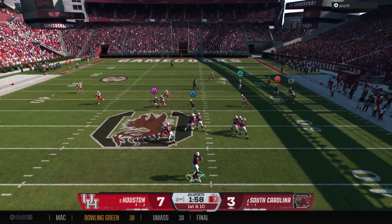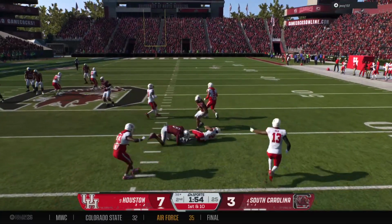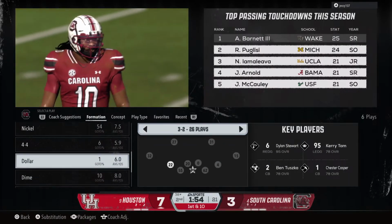Looking downfield on 1st down. Fires to the middle. Intercepted. Big play stops the drive. He was trying to get that return going. Instead, he'll hand it to his offense at the 38.